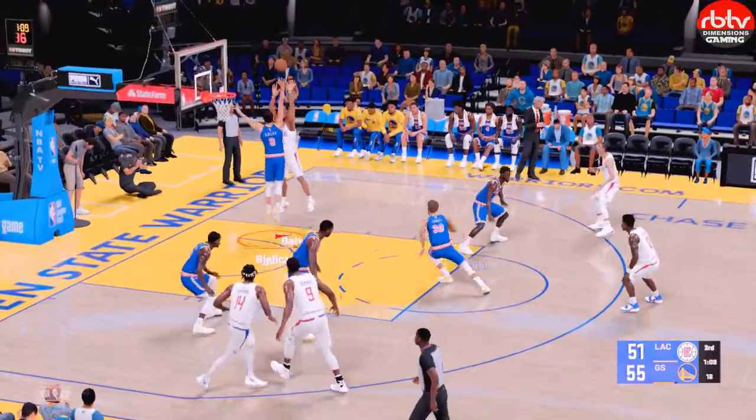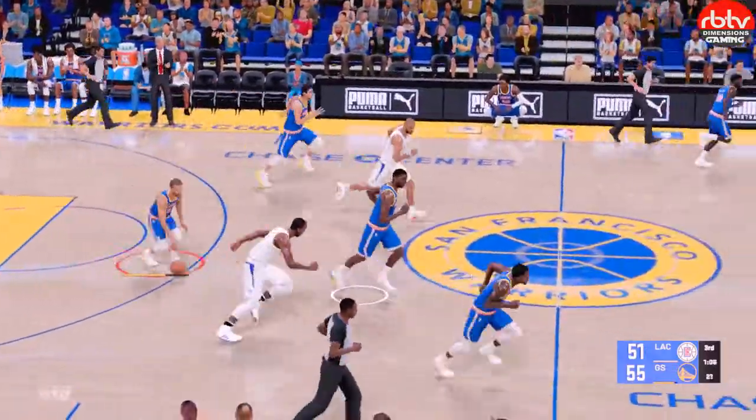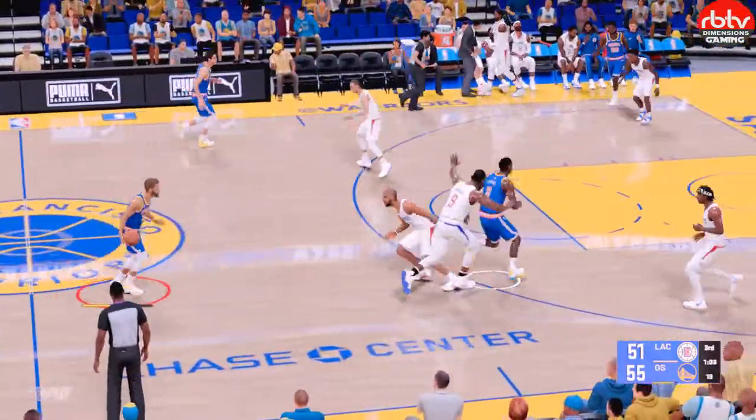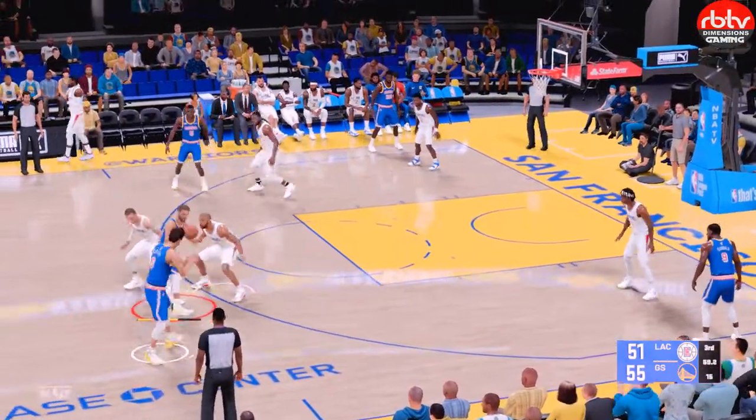Here's Batum. The Warriors pull it in. And here's Curry. He's got 14. Pass to Bielitsa.